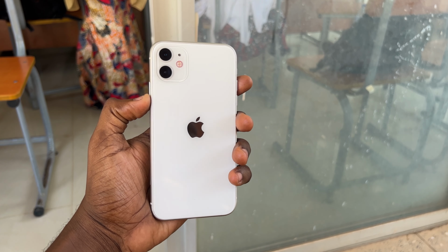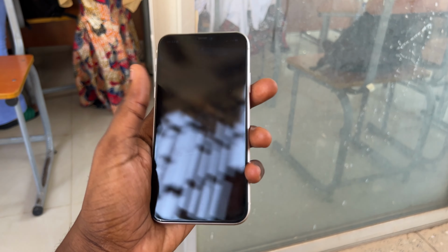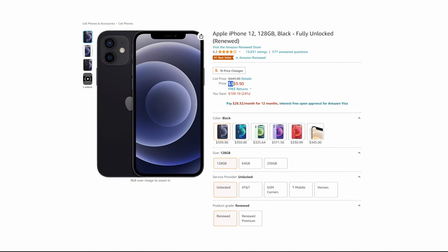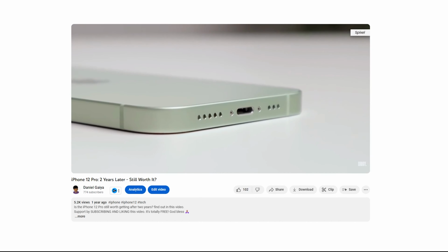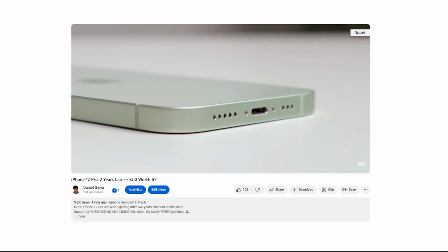But I say get this if it's what you can afford, because with a little bit more, if you dig well into the market, you can get the iPhone 12 that comes with most of the newer iPhone features like 5G, MagSafe, better performance with the A14 Bionic chip, and overall better cameras.